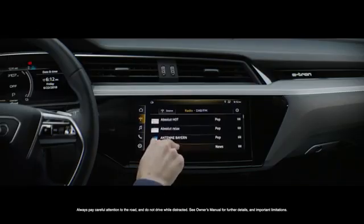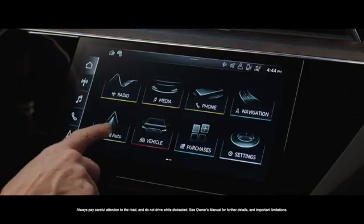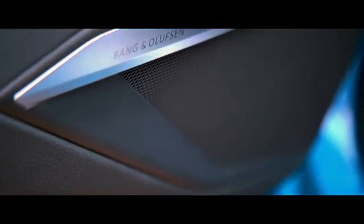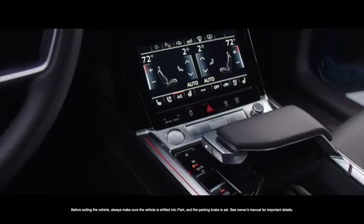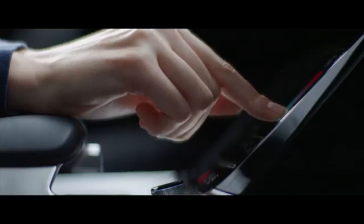The MMI interface replicates the feel of using a smartphone for ease of use, while also including Android Auto and Apple CarPlay standard. Bang & Olufsen speakers create 3D sound, as if heard right from the stage. The unique gear selector is a solid piece of padded metal rising from the center console and doubles as a wrist rest for the MMI.